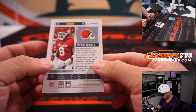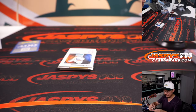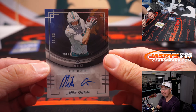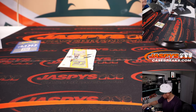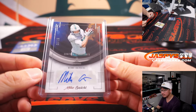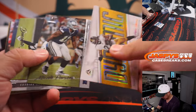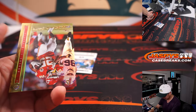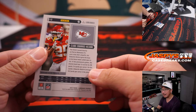We got a Perrion Winfrey to 99 for Cleveland. And there's a Mike Gesicki autograph, 53 out of 99. To 249. Clyde Edwards-Helaire.